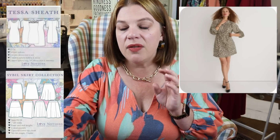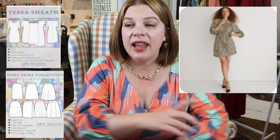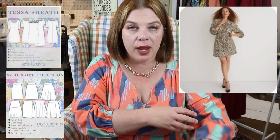All right, next up is this little number. So I would leave the bodice as is for this one, and again slash and spread the sleeve. It would be very easy just to make that a fuller sleeve. And then I would put the A-line skirt of the Sybil onto this one. I would use something with a little bit more body, like maybe a lighter weight ponte, or a double knit of some sort. You want a little bit of drape for that sleeve.